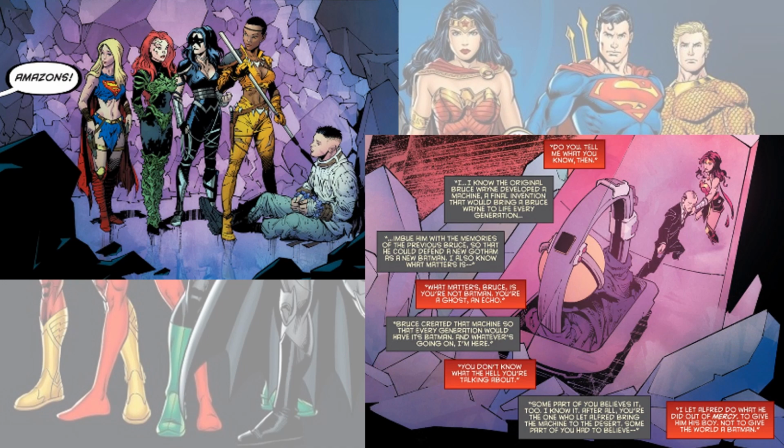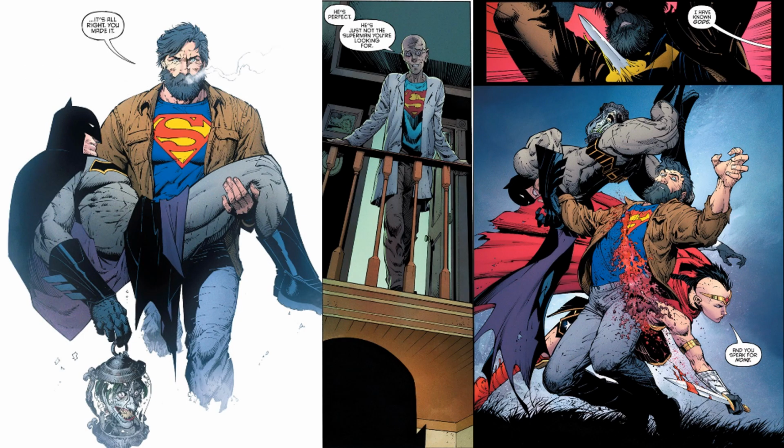His mind didn't truly come back to him, I guess, but he still does have the memories of the previous Earth. So that's pretty cool. So he does find his costume and dresses up, still carrying around his Joker head, and this awesome looking bearded Superman shows up in the story.